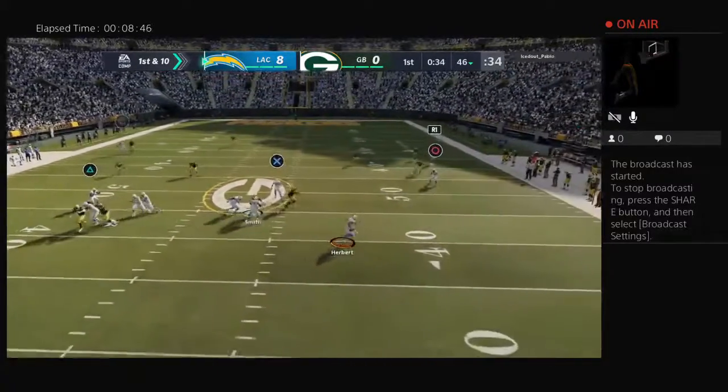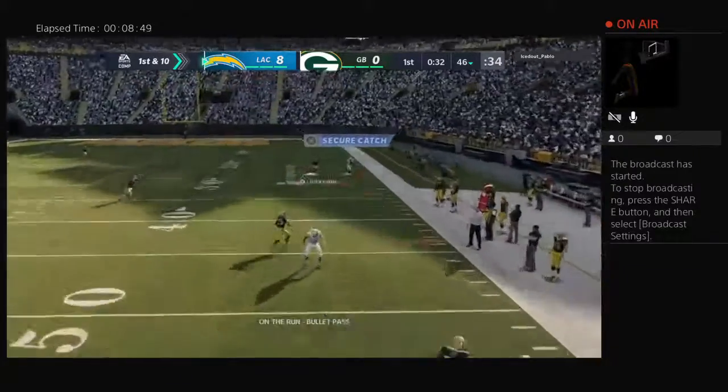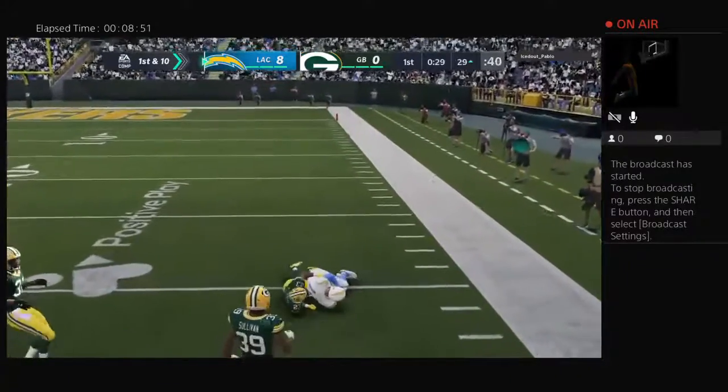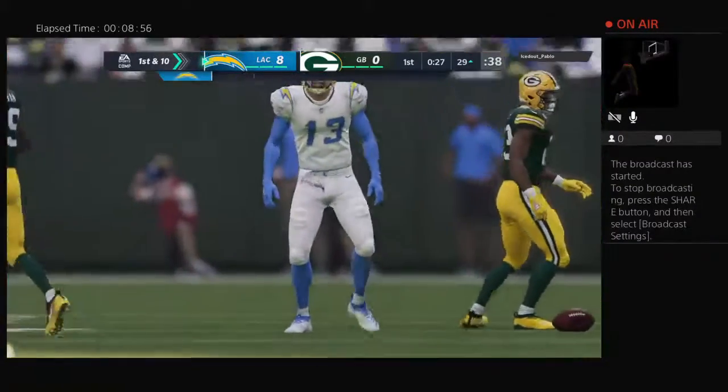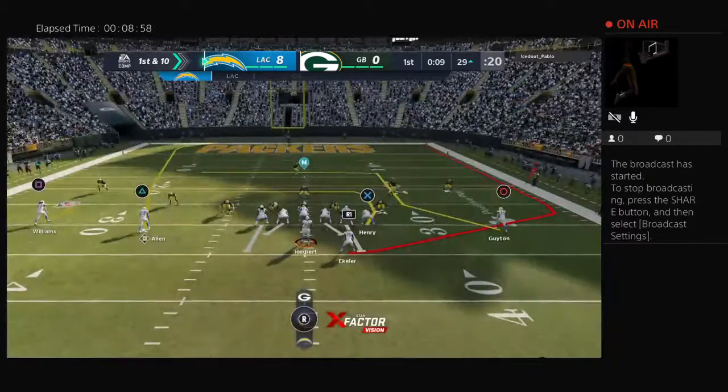And when you start plotting for this drive, when you start thinking to yourself, okay, what are we going to do? You don't go away from what you did before because that worked, but you have to be prepared for wrinkles and counters because you know they'll make some adjustments. 25 yards that time.